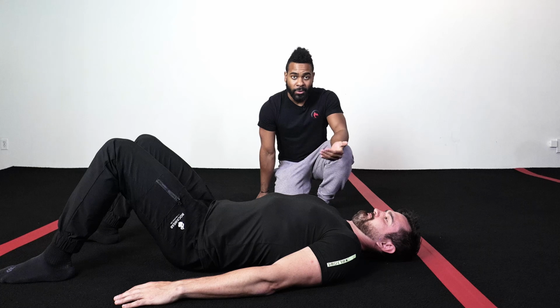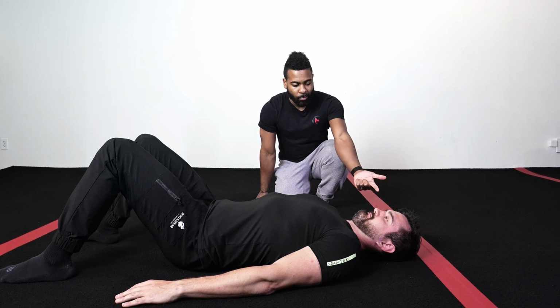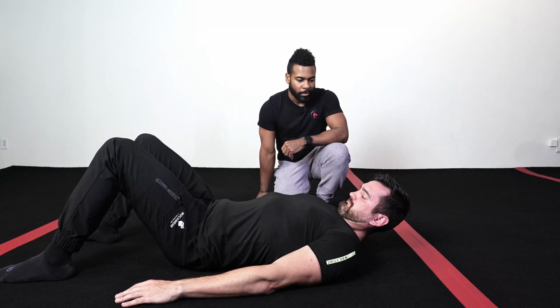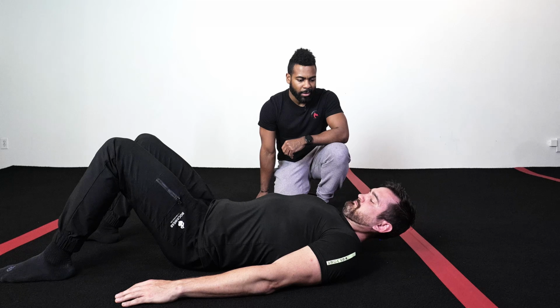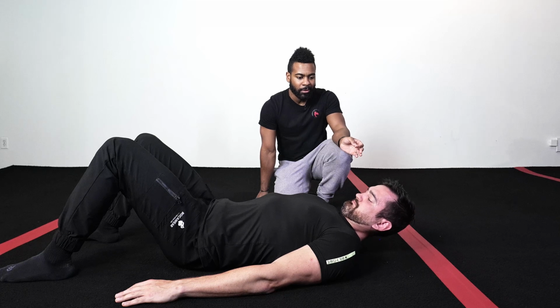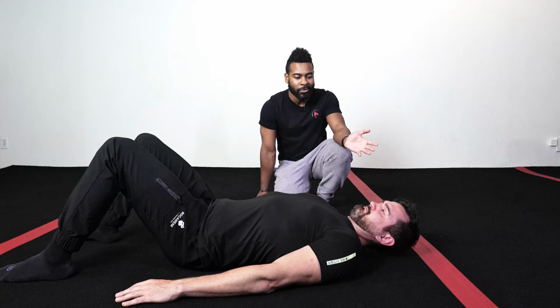From here, the first lift can be linear. When you're starting to learn this, you're just going to look between your legs. Yep, and then come back down. It's not as easy as it looks. Do a couple more. You can actually see there's a little bit of shaking here, and that's normal. It's hard. It's actually a difficult exercise.